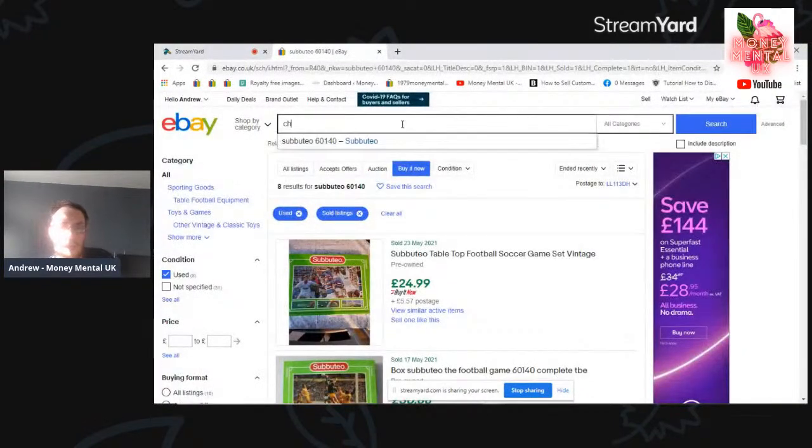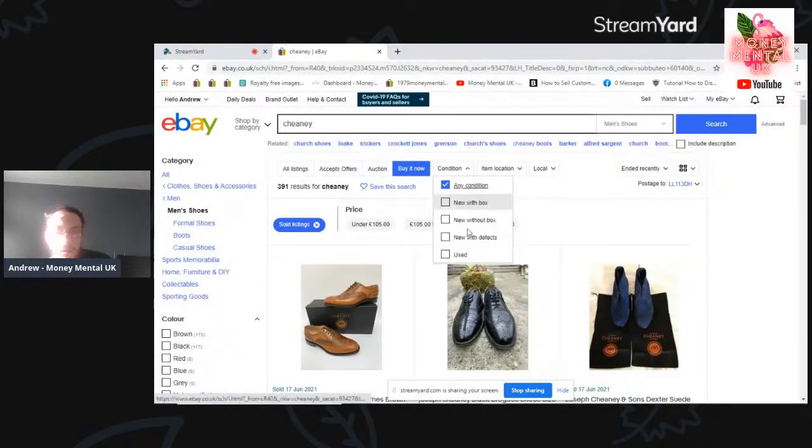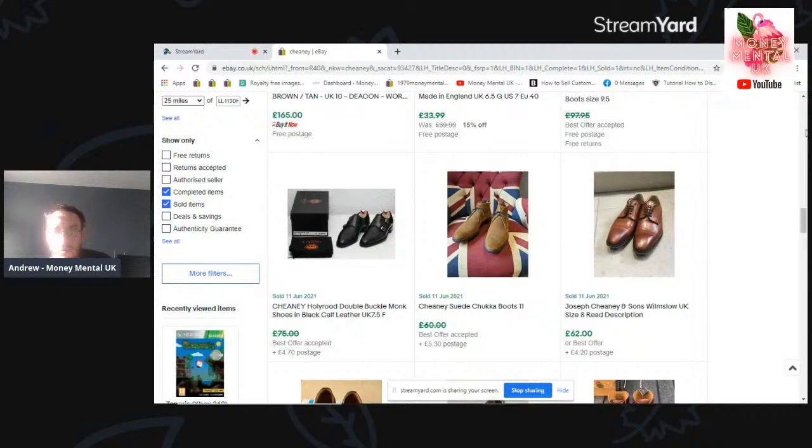By a brand called, I think I've actually got the brand here, Chini shoes. Yeah, so 6 quid for some Chini shoes. Let's have a look to see what Chini shoes are worth. I mean, surely they've got to be worth more than 6 quid, surely to God. It looks like made in England, and it said commando sole on, you know, commando sole is cool. Chini men's shoes, condition used. Let's go and have a look at sold items.